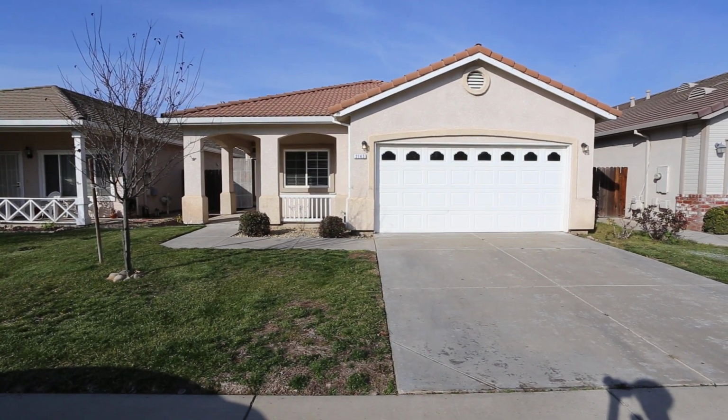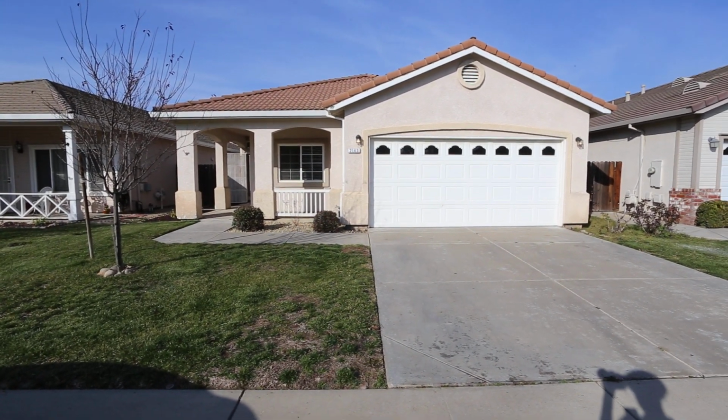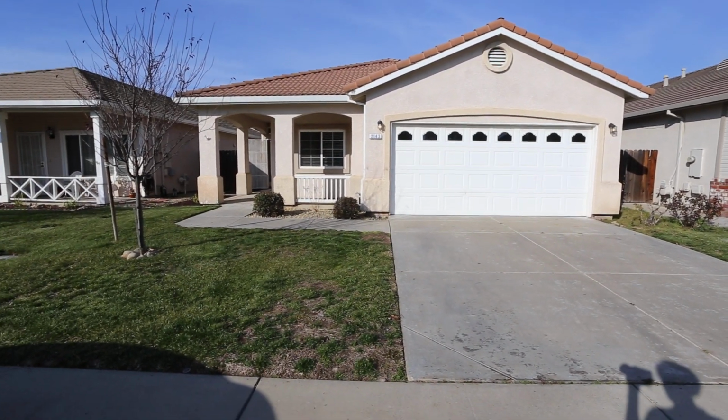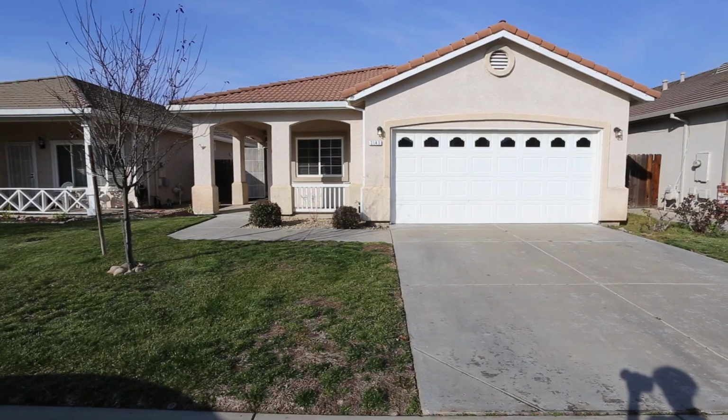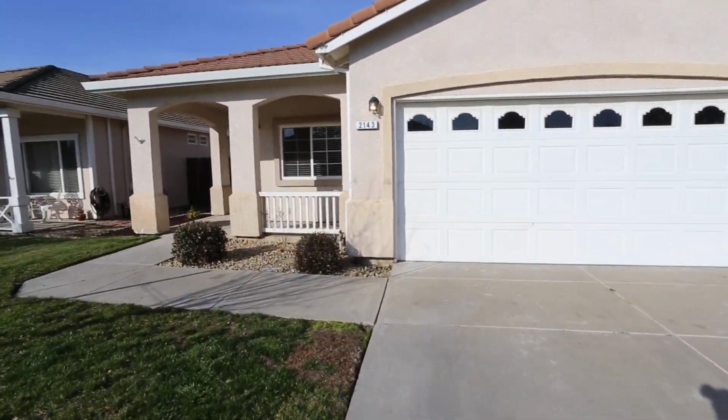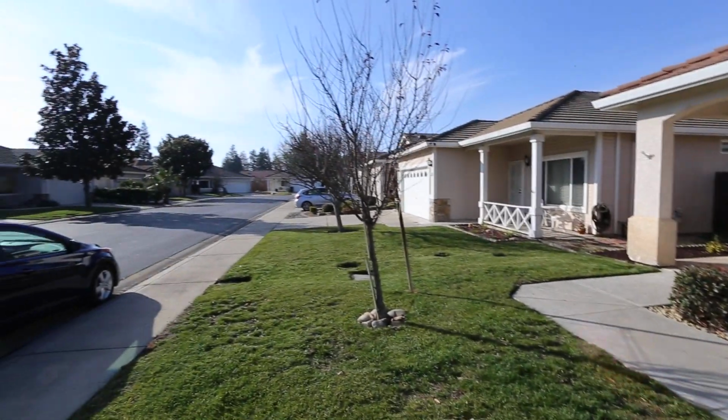Alright folks, here we are at 2143 Spring Blossom Lane here in Turlock. This is a 2-bed, 2-bath home in a 55 and over senior community. Let's go check out the interior. As you can tell, you got a quiet community.